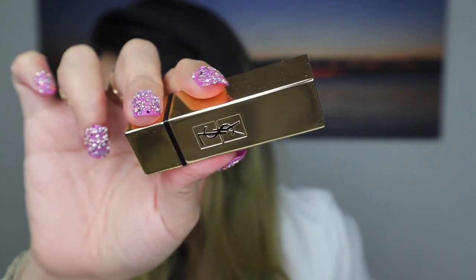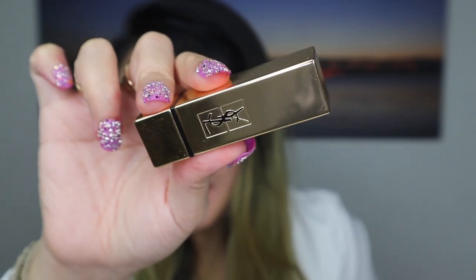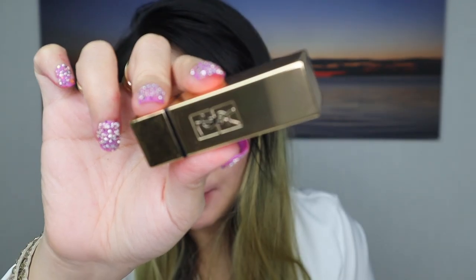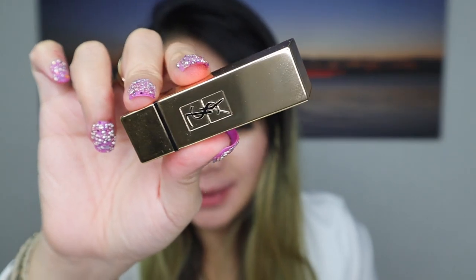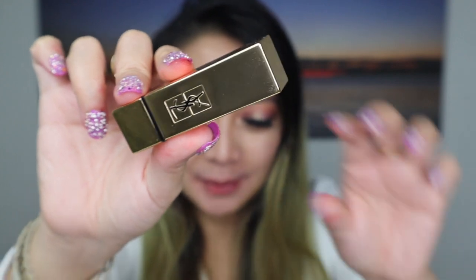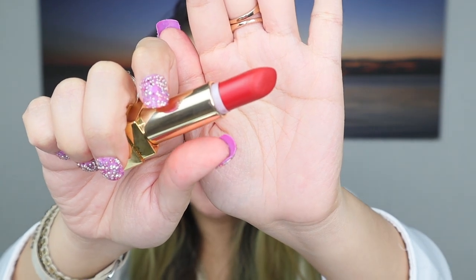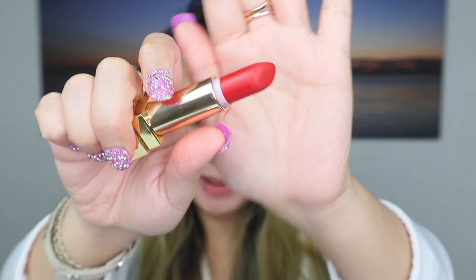Number 5 on my list is this Yves Saint Laurent Rouge Pur Couture in number 203 Rouge Rock. So this is a classic blue-based red, which is a universally flattering shade. Let's try it on.